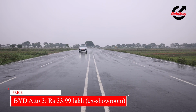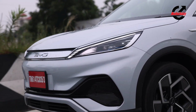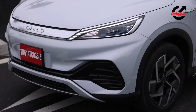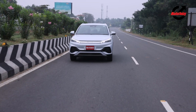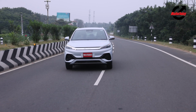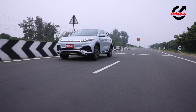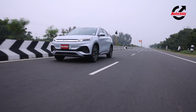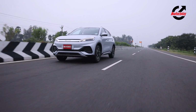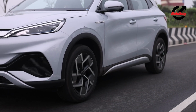At Rs 33.99 lakh ex showroom, the BYD Atto 3 doesn't really have any direct rivals at the moment, slotting in between the likes of the Hyundai Kona and MG ZS EV on one end, and more premium luxury offerings like the Volvo XC40 Recharge and Kia EV6 on the other. Despite BYD's solid credentials, it's still an unfamiliar name in India, and that will make prospective buyers think twice before putting their money down on the Atto 3.